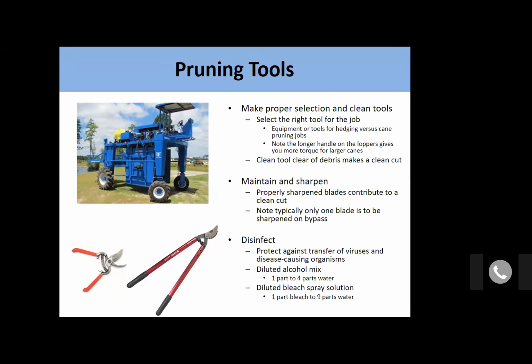You want to make sure you select the proper tool for the job, and make sure that the tools are clean. If you send out a crew of people to cane prune or hand prune something, or even if you have someone on the BTS chopper, the lights picture there, if the blades are not sharpened and if there's a lot of debris and the tools aren't clean, then you might as well not even cut. You're probably doing more damage than good in that case. So we want nice clean cuts.